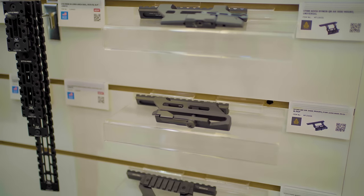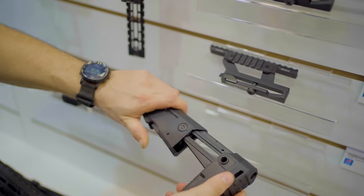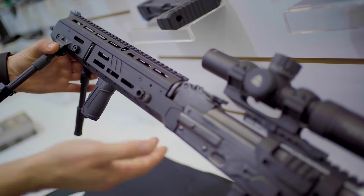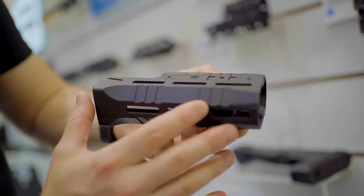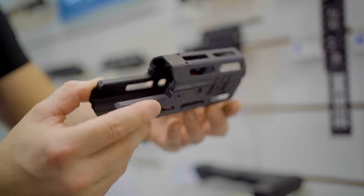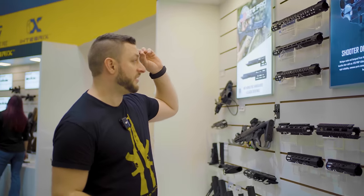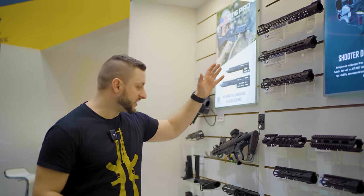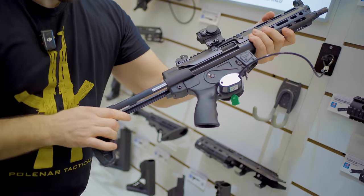And they have really, really cool stuff like side rails for AKs, buttstocks, proper M-LOK handguards for an AK. For example, this would be a modern version. So no rails, only M-LOK, very light, slim, and you can attach anything you want on it. Even more so, they have AR handguards, and they have a really cool thing, a chassis for the MP5 system.